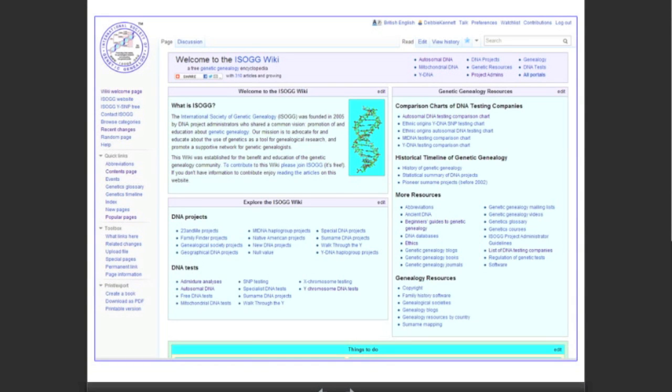Okay. The last thing we're going to look at this afternoon, I'm sure you've had enough by now, are some of the resources that you can use to help you understand DNA and to help you with your DNA project. The ISOG Wiki is one of the useful resources, which I'll give you a quick guide through. You've got themed sections here: autosomal DNA, mitochondrial DNA, Y-DNA, and also a special area for project administrators. You can also search the contents page, which is arranged thematically, and there's an alphabetical index of all the pages, and you've got the main articles on the front page.